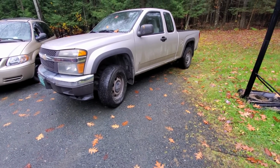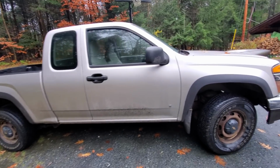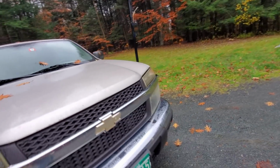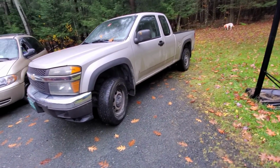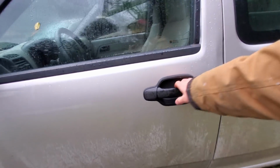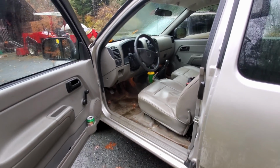First, we'll be taking a look at the Chevy Colorado. Alright, so I bought this Colorado a little while ago. I have put 500 miles on it, I think, and it's been good so far. This has the 2.8 four-cylinder engine, a 5-speed manual transmission, 136,000 miles, vinyl seats, and that's pretty much all there is to say about this guy.